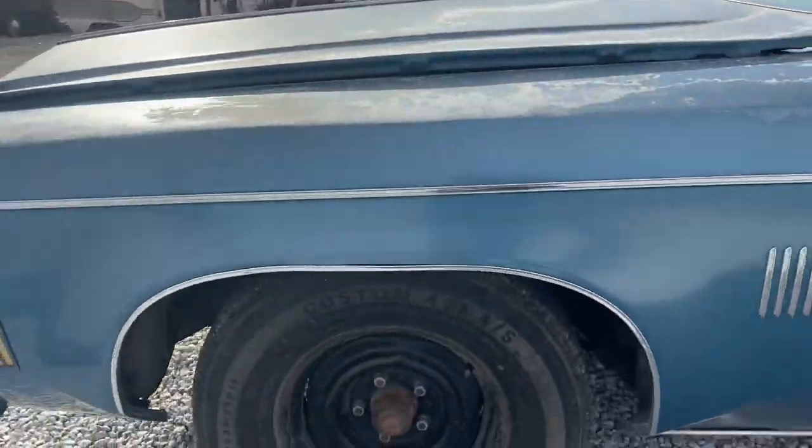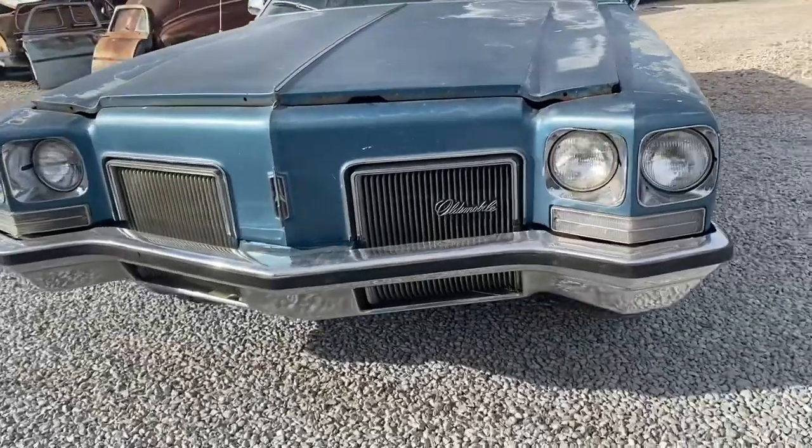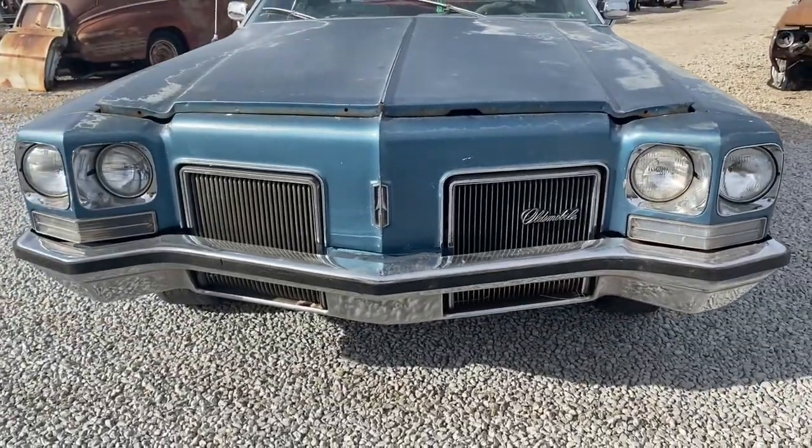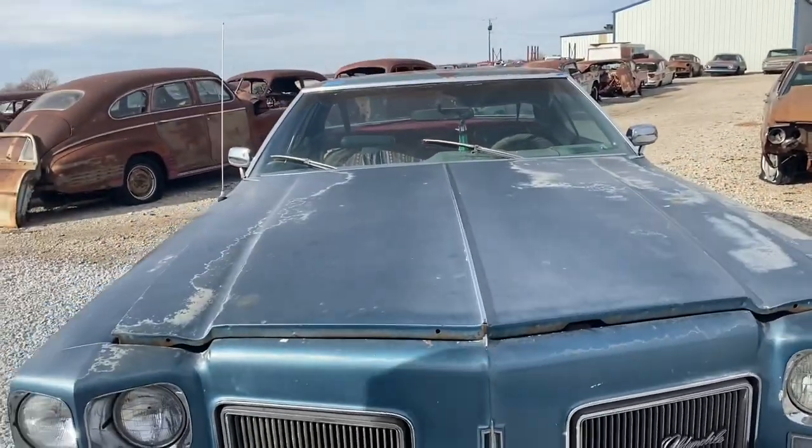And the front of this car is really in good shape. It's got this big header panel on it. It's not busted up. It's got the grills. It's got the headlight bezels. It's got the park lights. It's even still got the bumper strip intact on the front bumper. So all that stuff that's almost impossible to find today, it's here and it's workable. So that's definitely a step in the right direction.